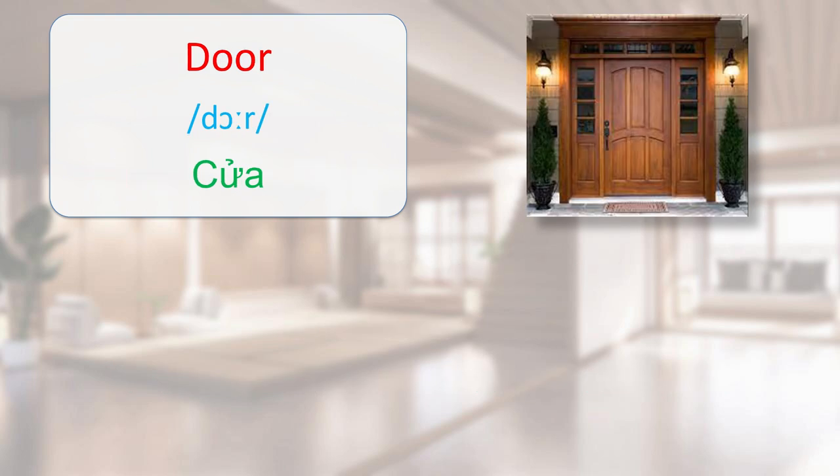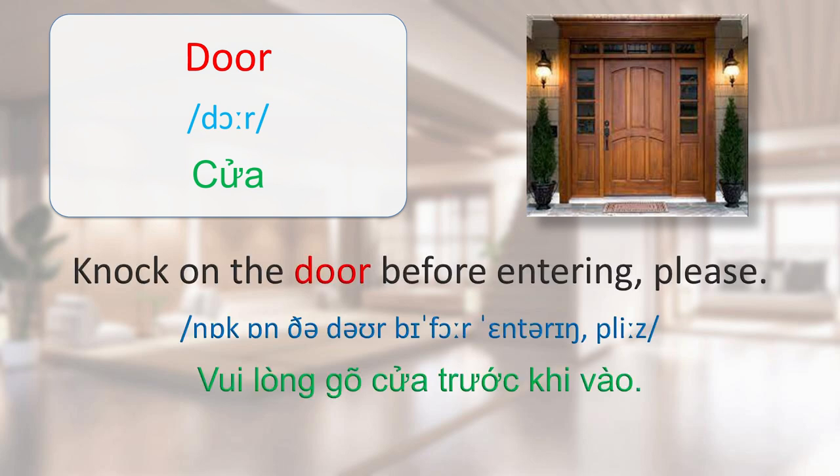Door. Cửa. Door. Knock on the door before entering, please. Vui lòng gõ cửa trước khi vào. Knock on the door before entering, please.